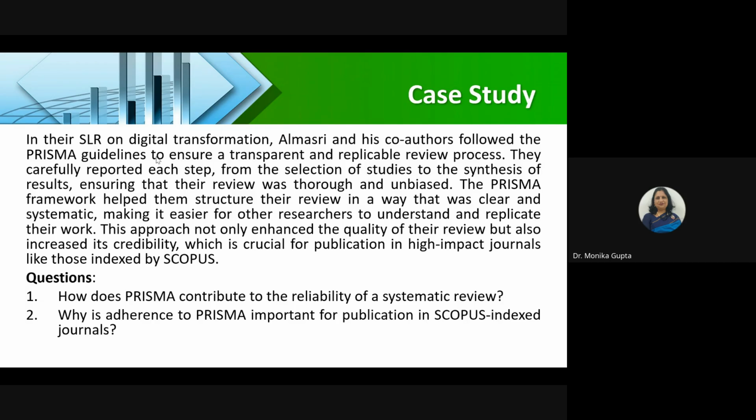We start with selection of studies and go on to synthesizing the results, ensuring that their review was thorough and unbiased. The PRISMA framework helped them structure their review in a way that was clear and systematic, making it easier for other researchers to understand and replicate their work. This approach not only enhanced the quality of their review, but also increased its credibility, which is crucial for publication in high-impact journals like those indexed by Scopus.